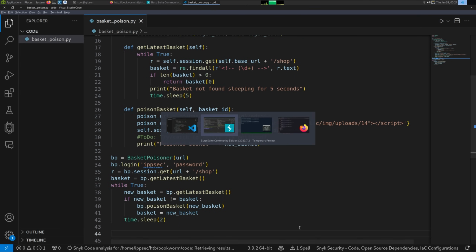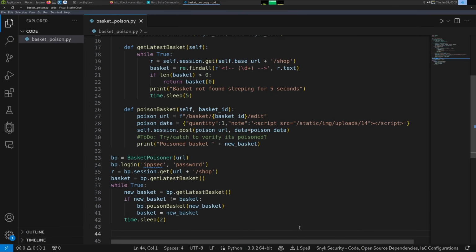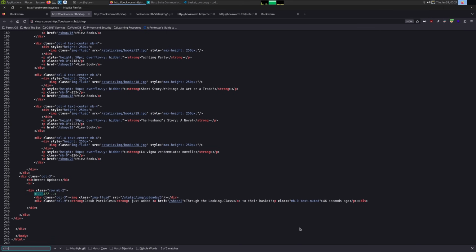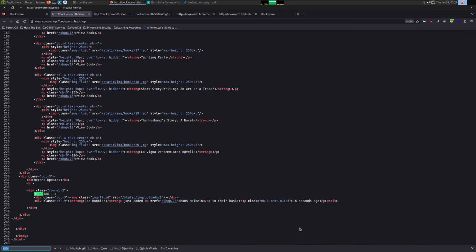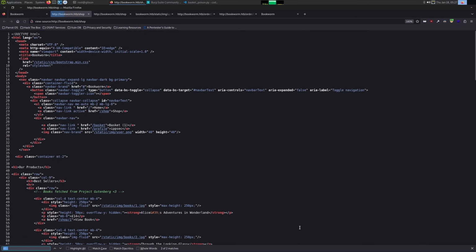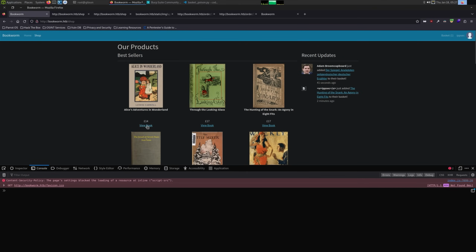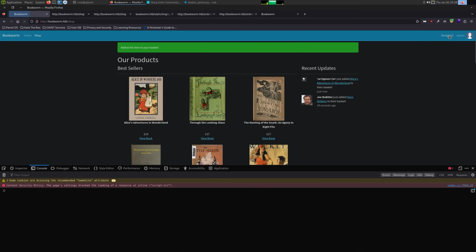So let's see what happens when we run this. So when we run it, we don't have anything. It's sleeping. How long do we sleep? 5 seconds. So I'm guessing it did not have anything. I bet if we refresh this page, look for this payload, we have 380. So I guess if we added another thing to this, when it gets to 381, that's when we see output, right? So I'm just going to do it myself. We'll view book, add to basket.